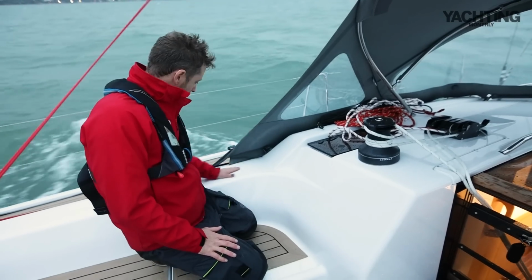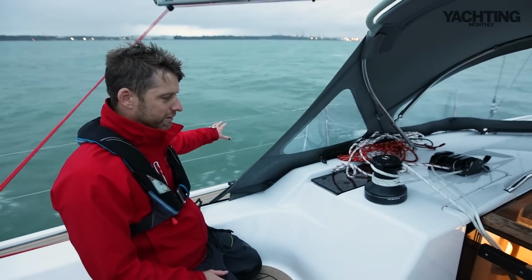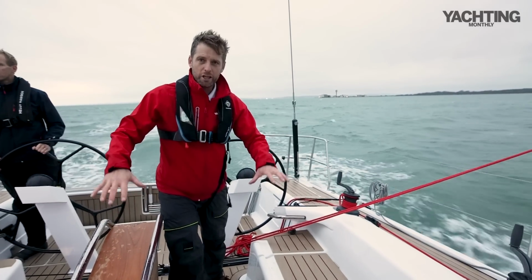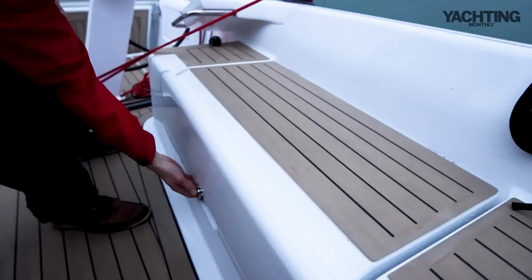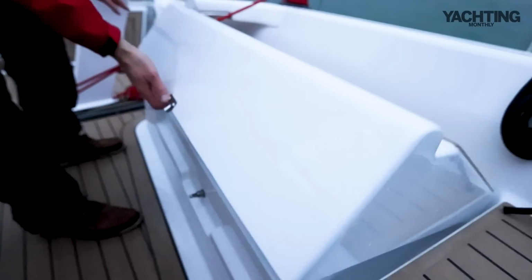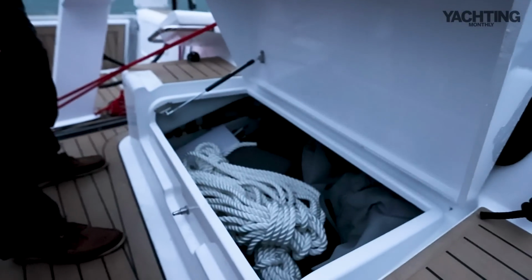There's nice grip moulding on top of the coamings for when you're stepping out onto the wide side deck. In terms of stowage on deck, underneath here you've got the twin aft cabins, and there aren't any options to not have those. So these cockpit lockers here are just deck depth, so they're not very deep, but they're perfect for covers, lines, all the usual cruising clobber.